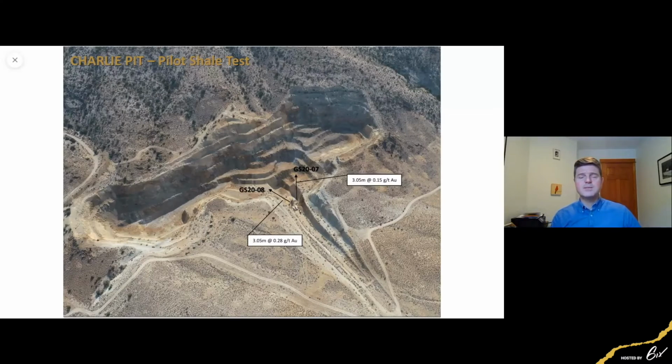So yesterday, being Tuesday, we released results from 2 holes at the Charlie Pit. Now these are very important because these are tests of that Pilot Shale beneath the mine trend. Prior to our involvement, there were some widely scattered holes, perhaps didn't follow the best targeting, but we got these holes down, and we have oxidized gold intercepts at that Pilot Shale.